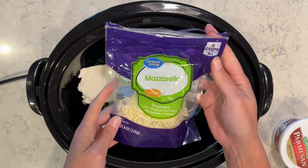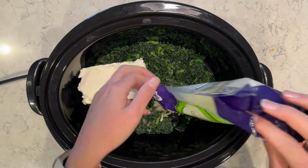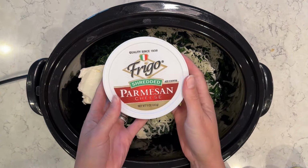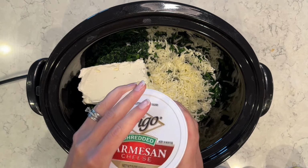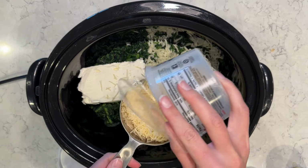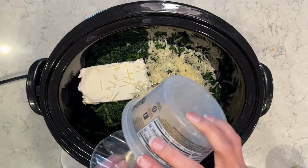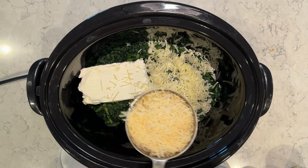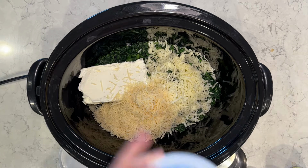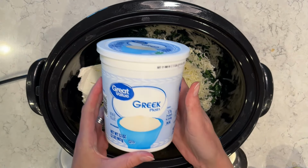I have mozzarella cheese. I'm going to use 1 cup, so half of the bag. This was a 2-cup bag. I have Parmesan cheese. I'm going to use a cup of Parmesan cheese. I love using the Crockpot for so many different things, but for dips, it is really great. Your dip just stays warm throughout your whole party or function and stays so good.